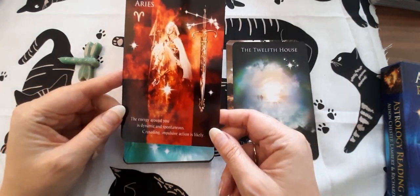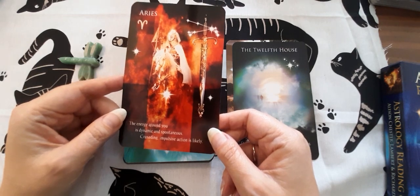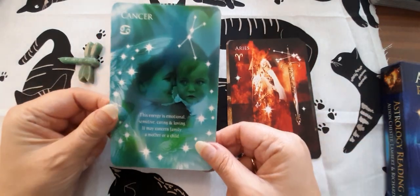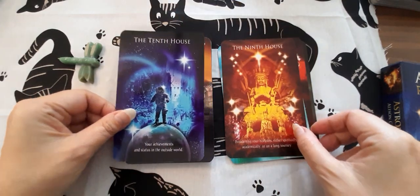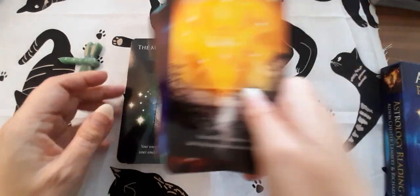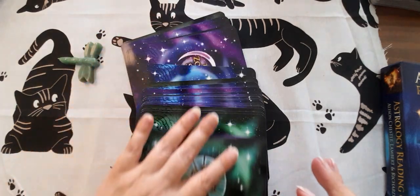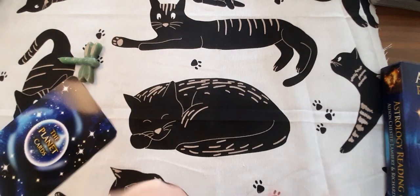Aries. The energy around you is dynamic and spontaneous. Crusading, impulsive action is likely. Cancer. The 9th house. The 10th house. Pluto. The moon. I think I'll do the same. I shall pick a card. I have that one. And I'll read from the book.